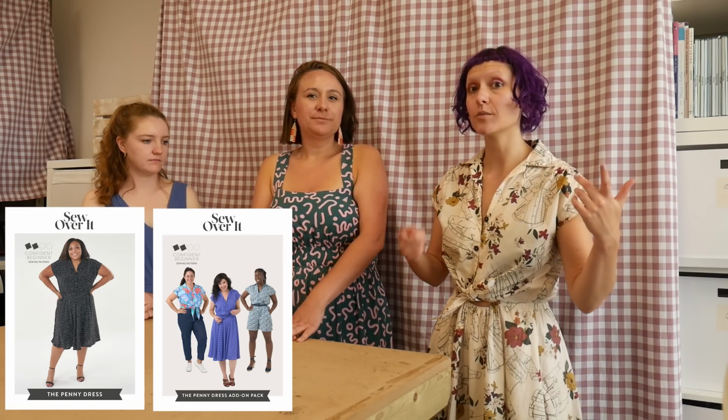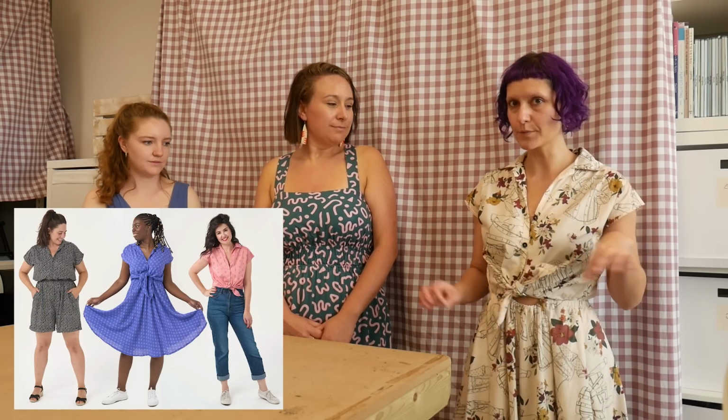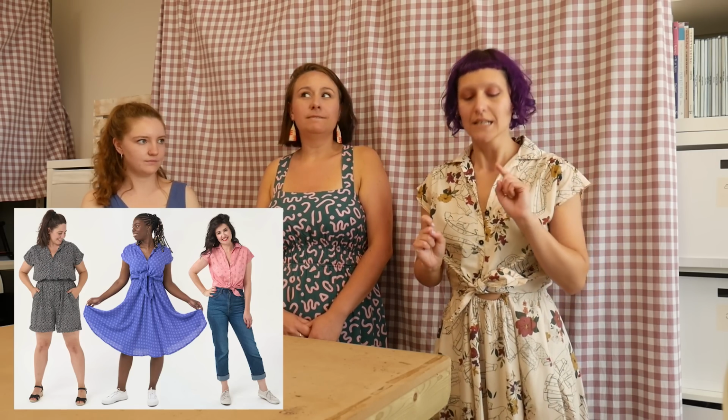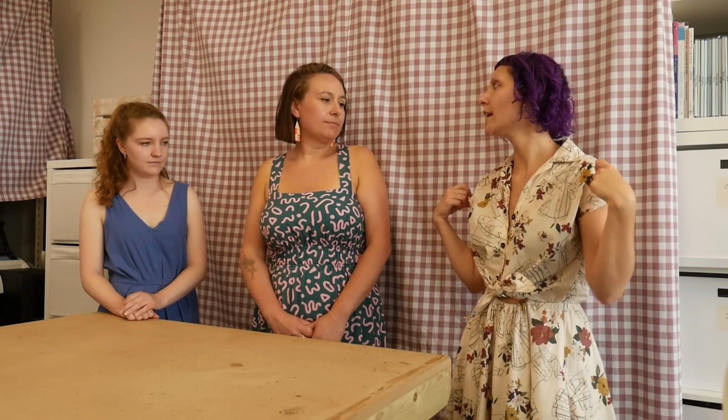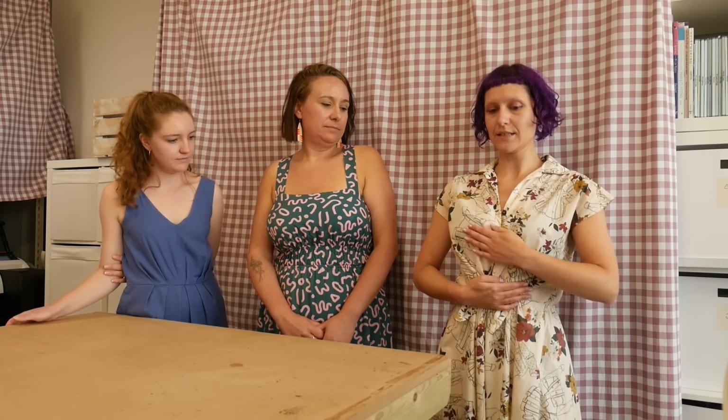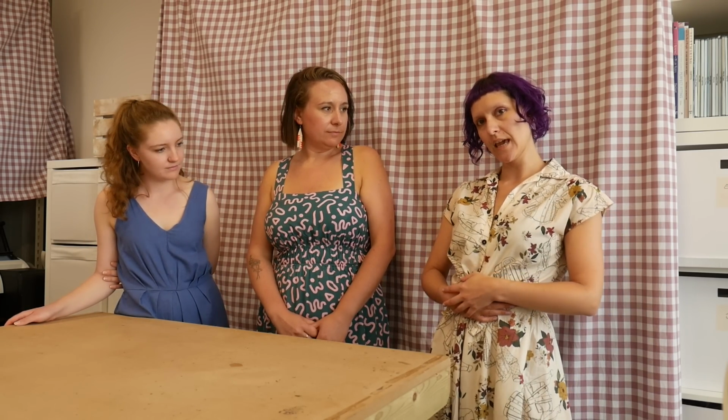With the add-on pack, you've got 3 new versions. Basically, you get other pattern pieces and instructions to change the original Penny into a dress with a tie detail, like this one I'm wearing, a top with a tie detail, or a playsuit. So a very versatile pattern, and I thought I'd bring this one because it's quite a hero one. It's just one pattern that can do a lot of things. I just love this tie detail. The normal Penny is just straight, attached here at the waist, which is lovely as well, but this just gives it an extra little fun party.